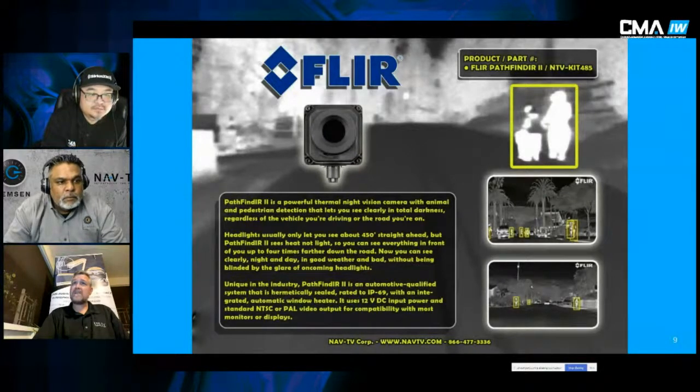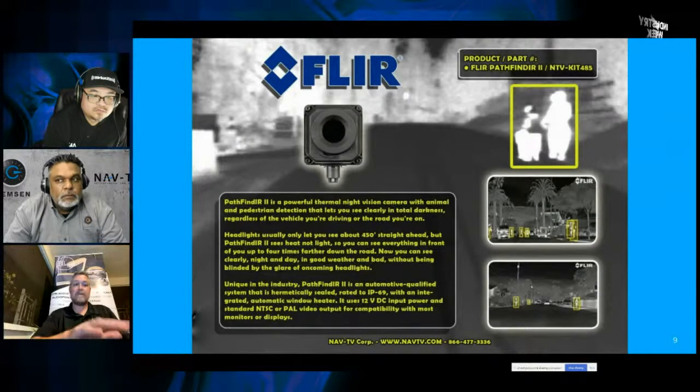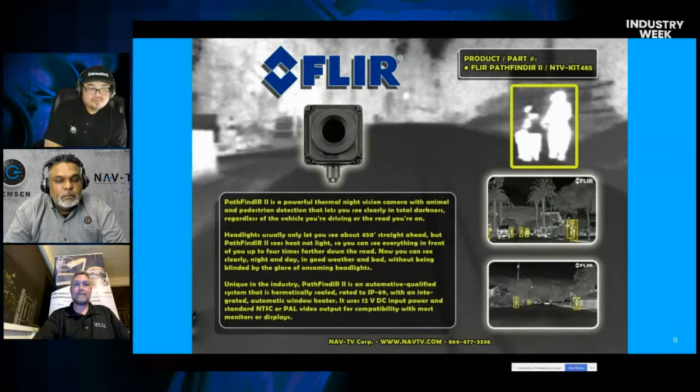It enables you to see a minimum of 1,500 feet in sheer darkness, through fog, sleet, and snow. And it is immune to light. So as you're blinded by oncoming headlights, you will get a crisp, clear picture. This particular camera also has animal and pedestrian detection, so it gives you actual boxes around potential threats in the vehicle's path. Again, another thing to add as part of a vehicle safety category.